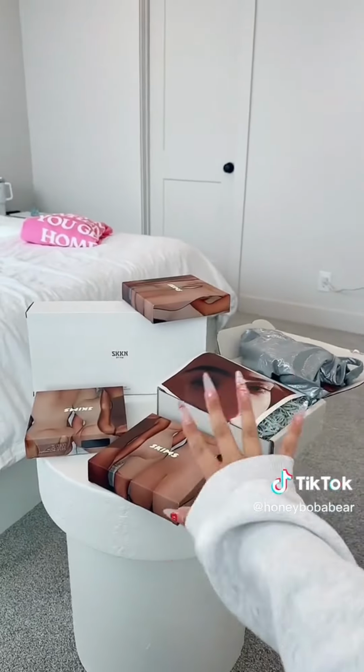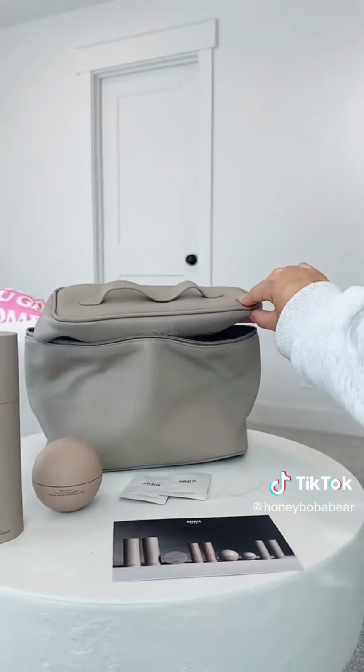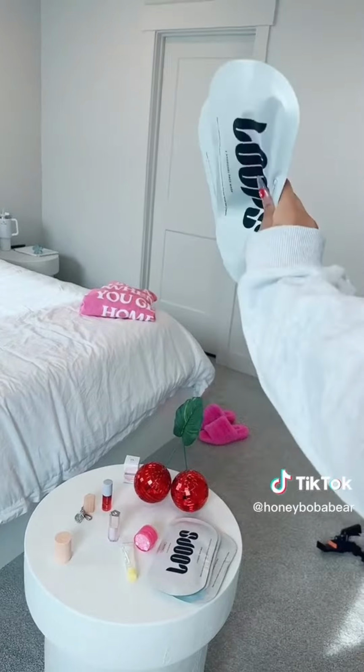Next is Skims. I kind of went a little crazy. I'm excited for the skincare, but I'm sorry. Does this not look like the talking hat from Harry Potter? I love these, so I stocked up and I got this bodysuit. I've never tried Set Active, so I got some things. Fenty and ColourPop. I have more Amazon stuff coming, but that's it for now.